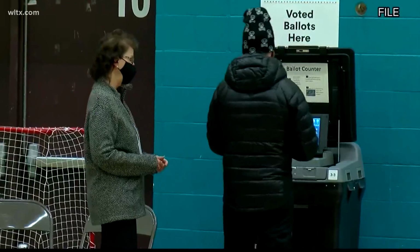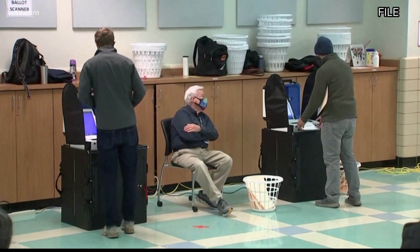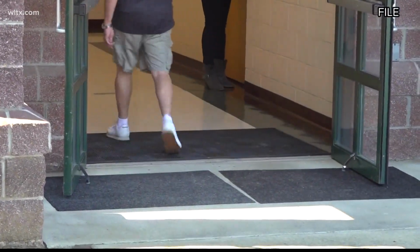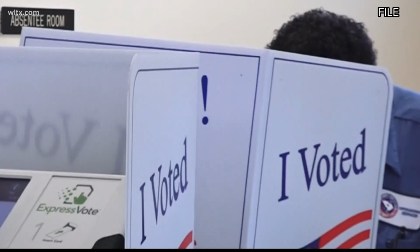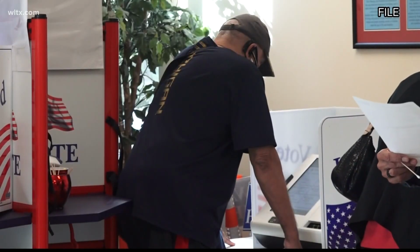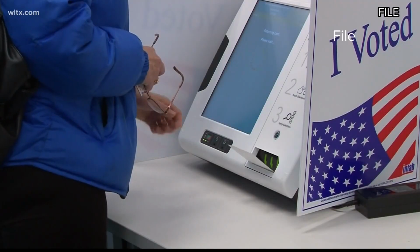Only 32 days left until the midterm election coming up on November 8th, but tomorrow is the deadline to register to vote in person at a local election office. If you're registering online, that deadline is Sunday, and if you're registering to vote by mail because of the federal holiday on Monday, your mail must be postmarked no later than Tuesday, which is October the 11th.